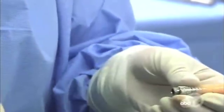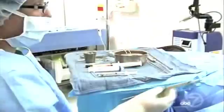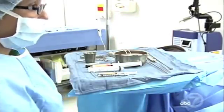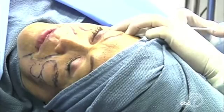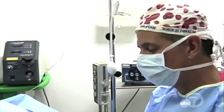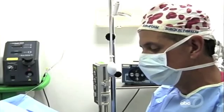The fat actually becomes what we say vascularized, so your own blood vessels will grow into the fat and it will become part of you again in a new spot. Over the next hour, Dr. Weil makes a series of injections, building layers of fat along the natural scaffolding of the patient's tissue. He says the fat transfer can also be used to augment lips or fill smile lines.